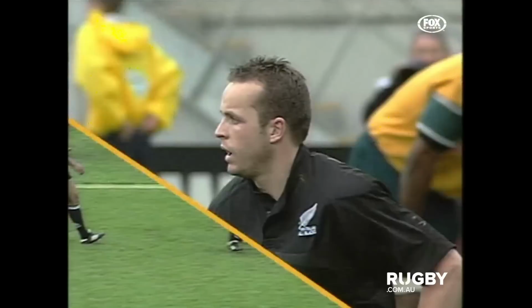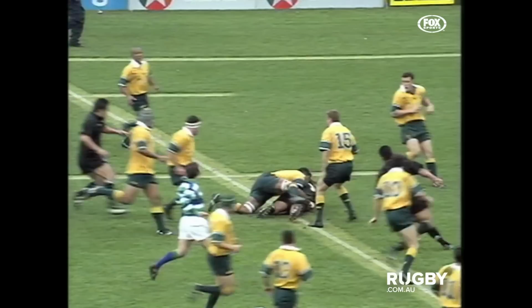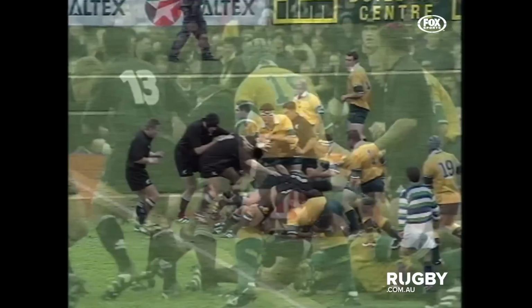Well, Tana Umanga making the initial break. He's a handful. This man couldn't get the pass away, but they retained possession well. A great sequence of play. Here's the last little department. Have a look at Cribb. Towed it through, end on end. You beauty.